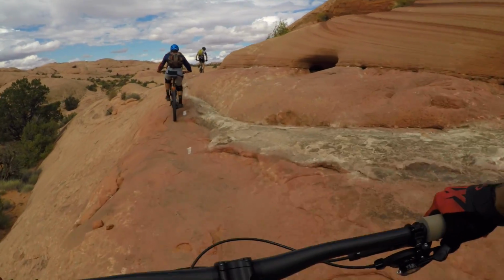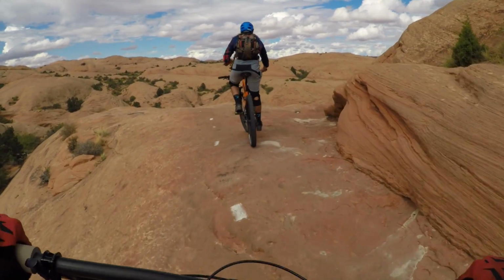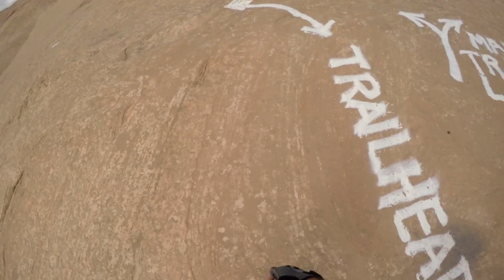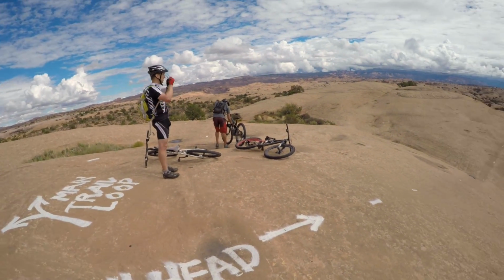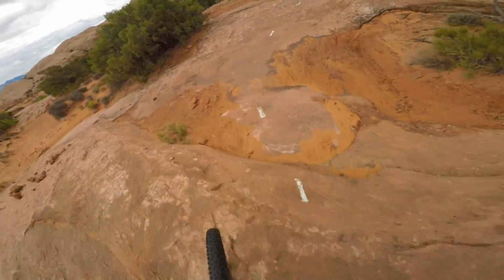We're pretty spoiled these days, as trail builders have become adept at stretching out the downs, but Slickrock's maintenance crew doesn't have the luxury of altering the terrain. There's no man-made features or excavations. On Slickrock, the trail is a white line drawn in paint. From what I can see, it's a good line to follow.